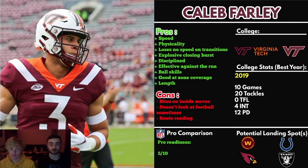And in terms of when the ball is thrown to the receiver, he is more focused on the receiver than the ball. Sometimes that is necessary, but there is a time where you need to look up and see where the ball is, because even the receiver might miss it. So he does give up silly plays sometimes just because he doesn't open his eyes, doesn't get his head up, and you need to at this stage of the game. And that is why we think his pro readiness is not as high as the rest of them at 5 out of 10.